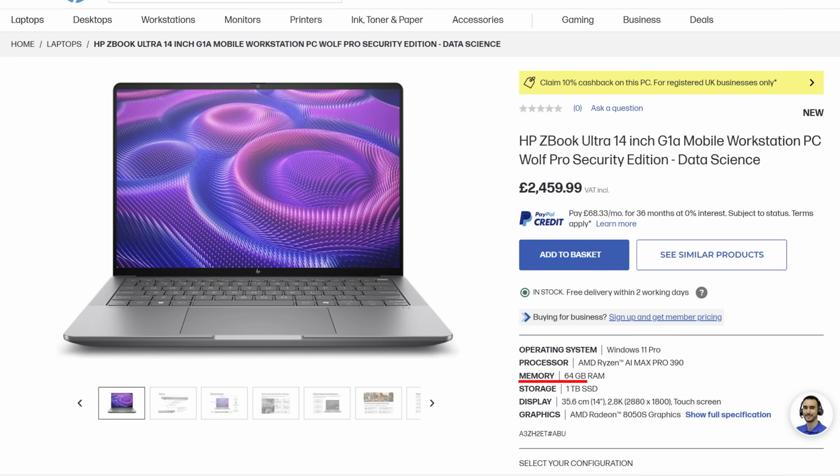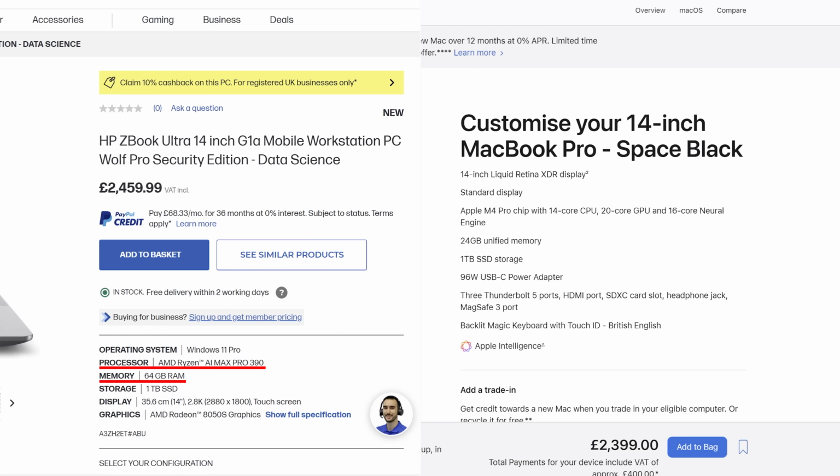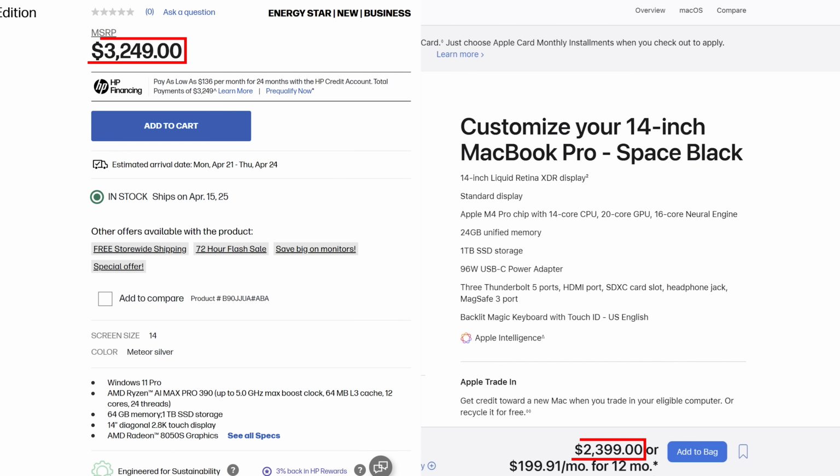Now, since this is aimed at companies, corporate buyers will likely get discounts. But realistically, you could pretty much buy almost any powerful laptop for the price you're spending on this one. If you are not in the USA, however, we have some good news. Say you are in the UK. The model with 64GB of RAM and a 12-core CPU costs around the same amount as a 14-inch M4 Pro MacBook Pro. Here in the USA, unfortunately, it's a lot more expensive than that MacBook.